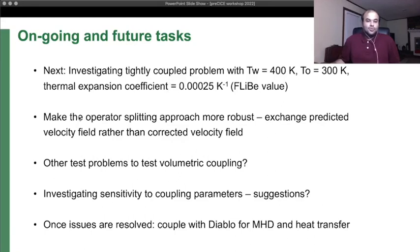So what we also need to do is make the operator splitting approach more robust. Because if you remember, we exchange the data after the flow solve is performed. So the velocity predictor and corrector operations are done, and then we pass the velocities. But in OpenFOAM, they calculate the energy equation based on the predicted U velocity before correcting the U velocity. That's what I'm working on right now, to see how those approaches change this volumetric coupling setup, and also investigating other coupling parameters. Looking forward to getting some new ideas on time stepping approaches, if anything new is being implemented.